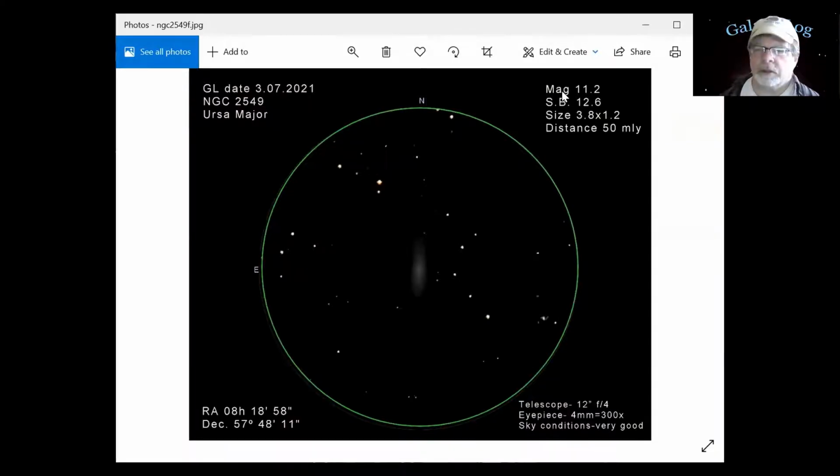Here are the particulars. It's about 11.2 magnitude, high surface brightness, fairly good size in its distance. This time I used the 12-inch f4 with a 4mm eyepiece. Now it's at 300 magnification. And here's the galaxy. It lies in a really nice star field. You can see it's very elongated, almost directly north and south, with a little stellar nucleus and a fairly large central region that was mottled.